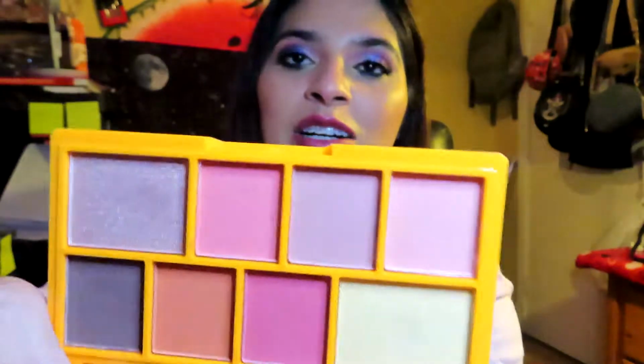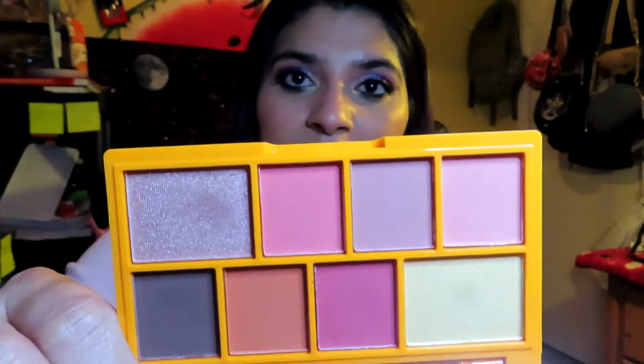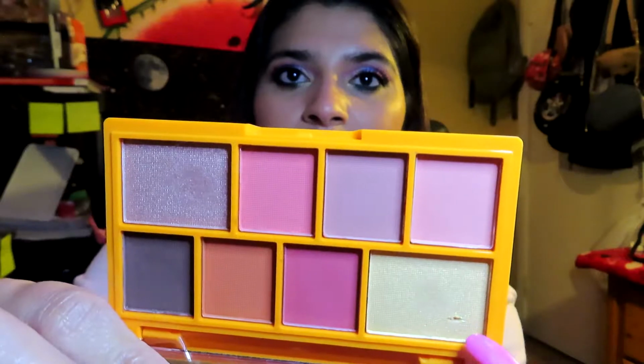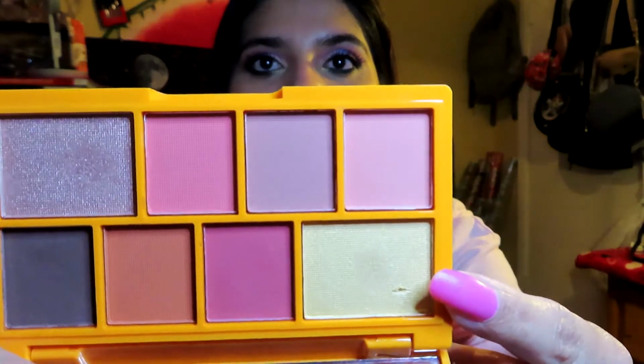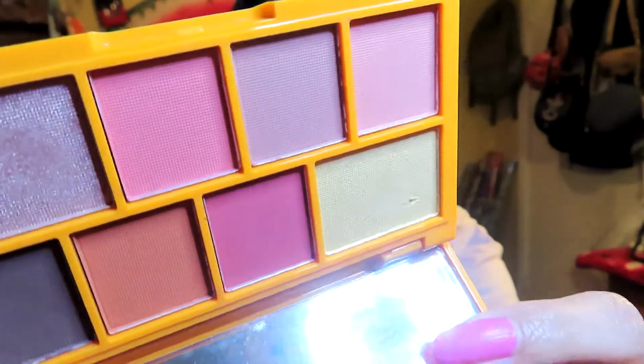But anyways, the one time that I used this eyeshadow palette, I loved it, you guys. I used this shadow right here. I used this, oops, I just stabbed it. But anyways, I used this yellow shimmer right here, and I also used this pink shimmer right there, and it's super duper beautiful. So I'm super happy that I chose this palette, and I can't believe I haven't used it more times. So yeah, I'm super happy that I have this palette in my collection, and I'm definitely going to be using this palette this month.